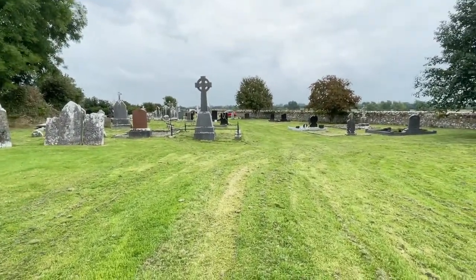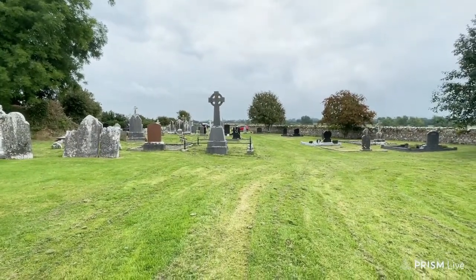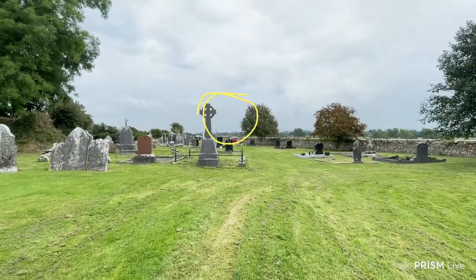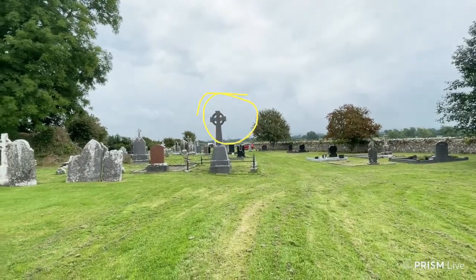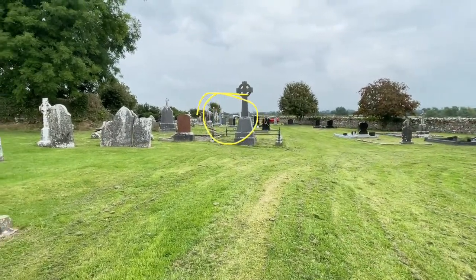I don't know if you can see it, but just in there, right of the, there is the spire of the church in Kilmallock, and in there is where the workhouse was. So they would have come a couple of miles out from there, potentially here into Tankardstown.